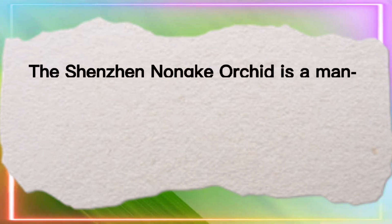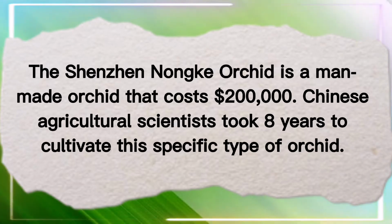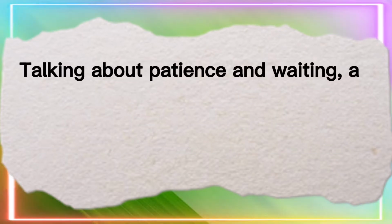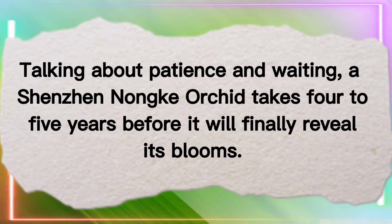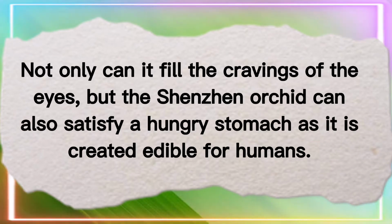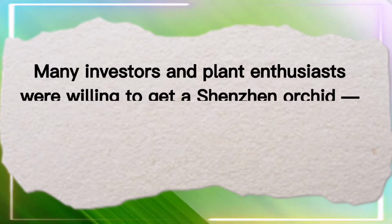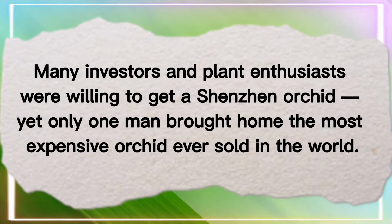The Shenzhen Orchid is a man-made orchid that costs $200,000. Chinese agricultural scientists took 8 years to cultivate this specific type of orchid. Talking about patience and waiting, a Shenzhen orchid takes 4 to 5 years before it will finally reveal its blooms. Not only can it fill the cravings of the eyes, but the Shenzhen orchid can also satisfy a hungry stomach, as it is created edible for humans. The orchid has a delicate flavor that one would not expect to come from its kind. Many investors and plant enthusiasts were willing to get a Shenzhen orchid, yet only one man brought home the most expensive orchid ever sold in the world.